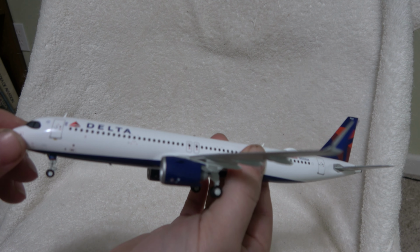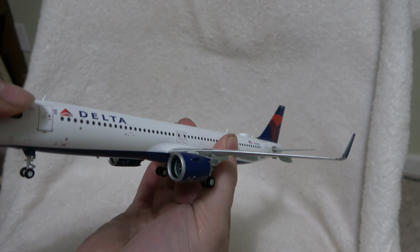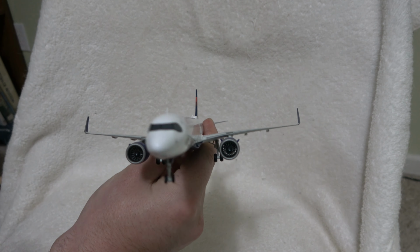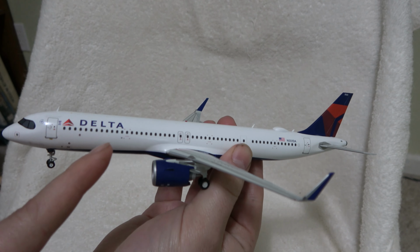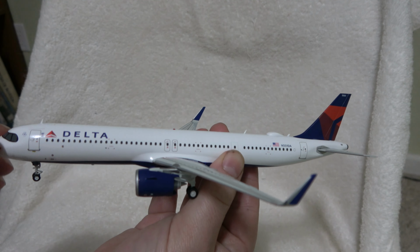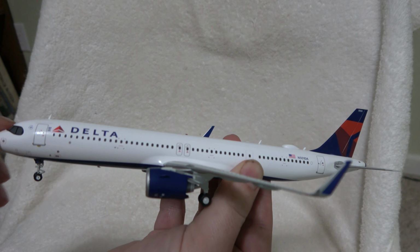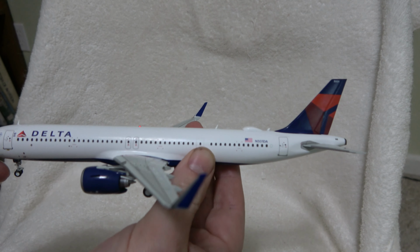This aircraft features two Pratt & Whitney 1133G geared turbofan engines. These are much bigger than what is on the current engine option, or CEO. And another noticeable feature about the Neo is there's no L2 or R2 door. They've taken the L2, R2, and the L3 and R3 doors, and they have turned them into overwing exits, so you do not have the door here or here, forward or after the wing.